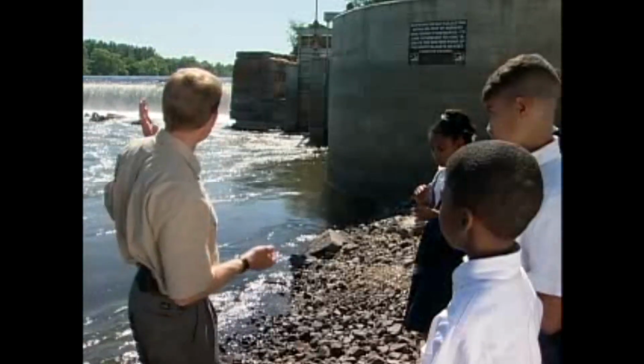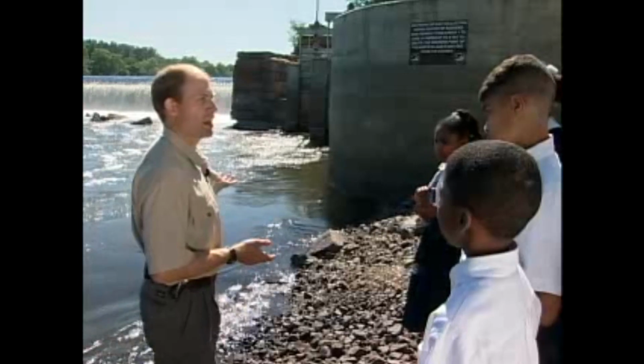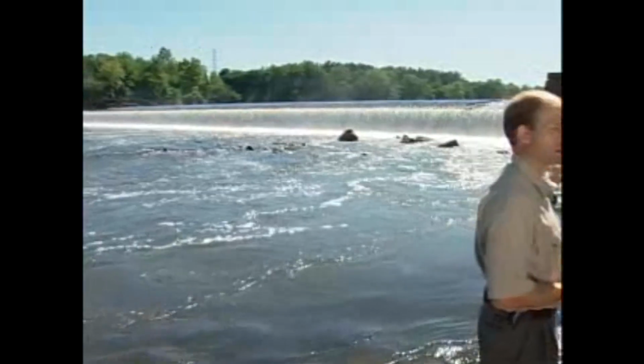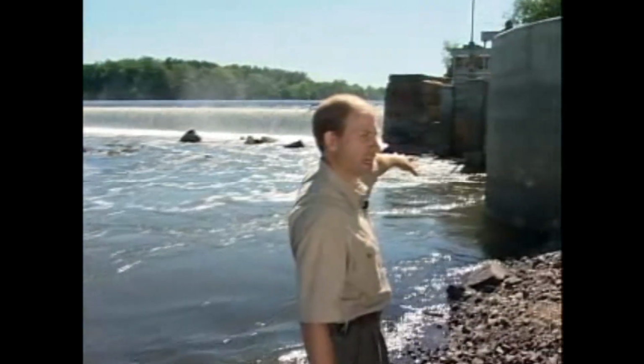And so these fish are trying to get upriver to their spawning habitat, and the dam is in their way. So we have to get the fish to find the entrance to the fishway. So if you look at the entrance to the fishway, you see the water rushing out of there.